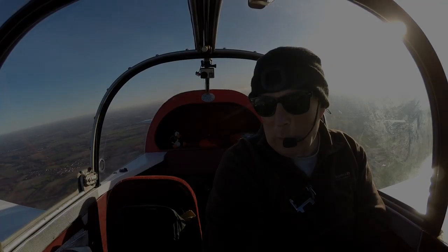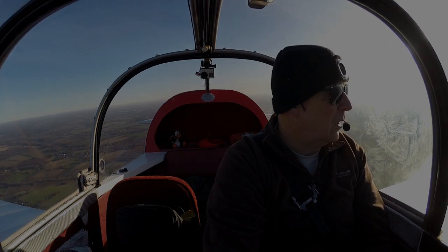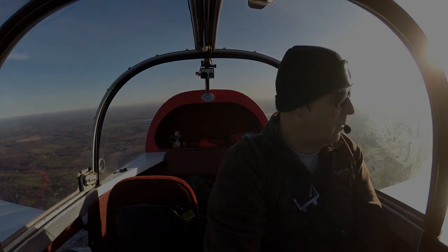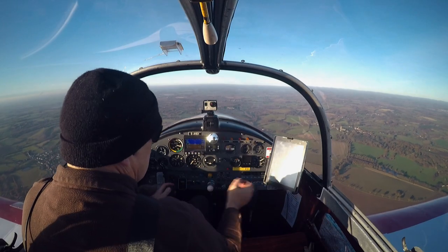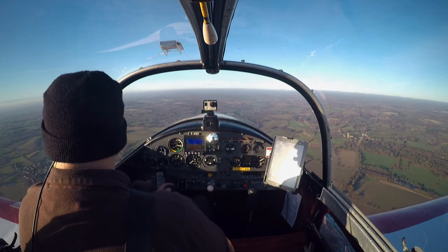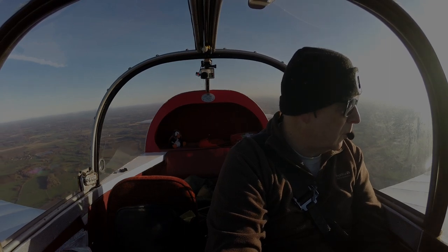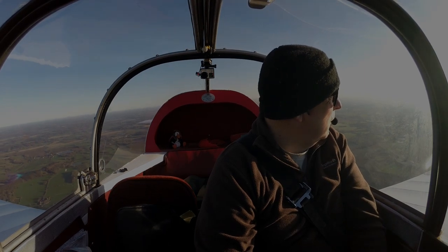I'm just stooging over the airfield. A lot of the runway is in shade, so I can't quite work out if John's got to the top of the strip. I'm looking for him on the ground, and there he is.